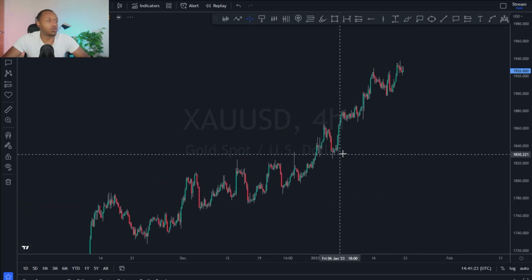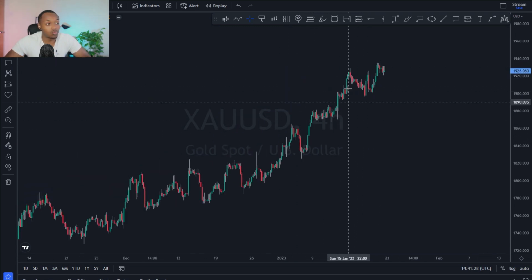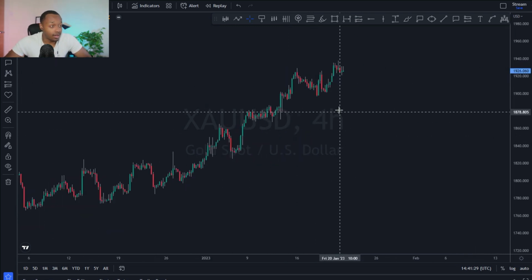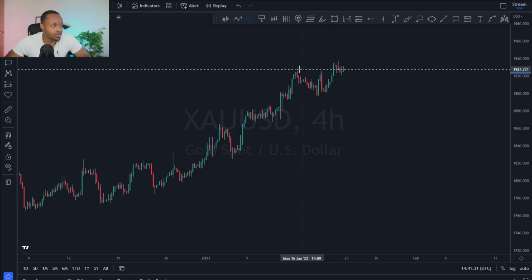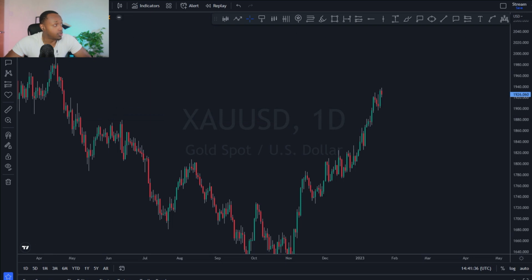Okay, so now on to gold. So gold this week still pretty bullish. It was a little bit sideways for most of the week, but we are still bullish, still creating higher highs and higher lows. And just before the week ended, we did see some new highs past this point here. So again, nothing really has changed for my bias for gold. I'm still pretty bullish on this one.